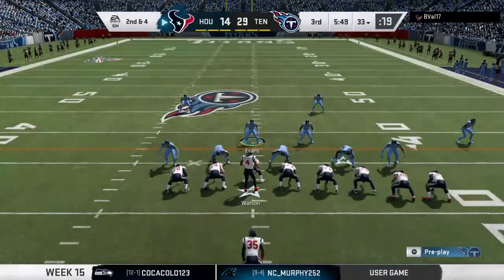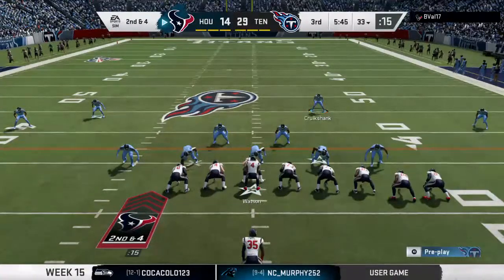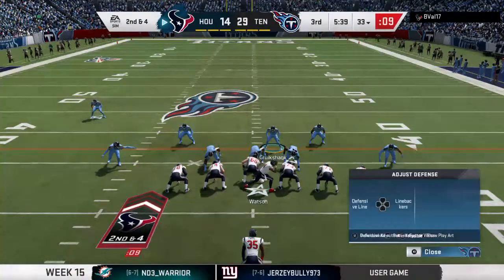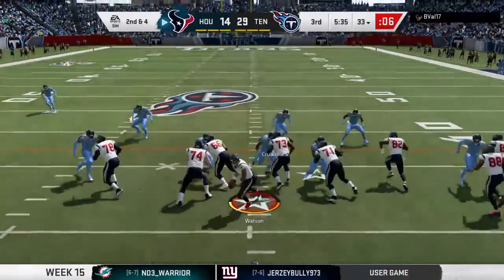Set. 19, 24. Hey, let's get some penetration here. Let's get some penetration. Deuce, deuce, deuce, deuce. Jack. Hey, 31. Got him, go.